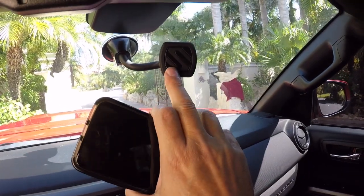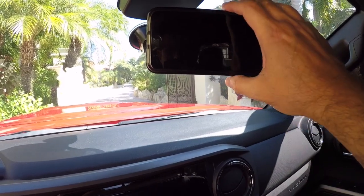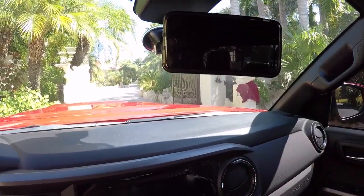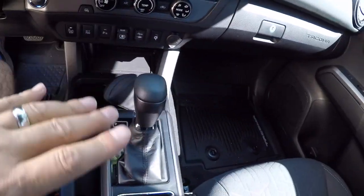And then up here is a magnetic base. And you just stick it on. That's it. It doesn't move around a ton, and it's very easy to use. That way, you always have access to your phone if you need it. It's out of the way. You're not looking around somewhere down here to throw your phone.